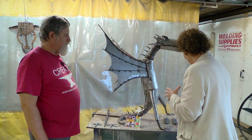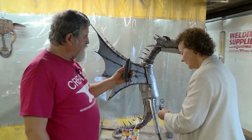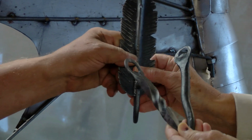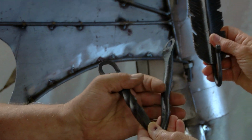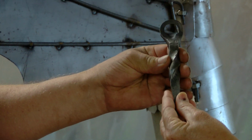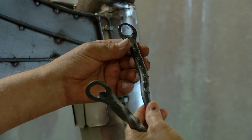Tell me about a couple of the other little things here. What do we got here? Okay, well, this is a feather hooks, like for hanging little things or keys or whatever. It's made out of a piece of angle iron. This is a bottle opener made out of a piece of square, and this is what you call a Kraken bottle opener.